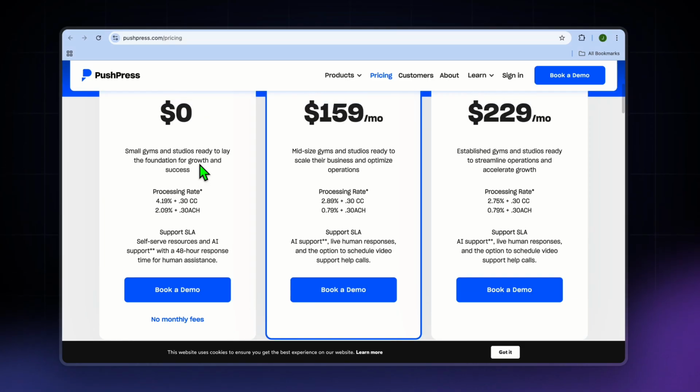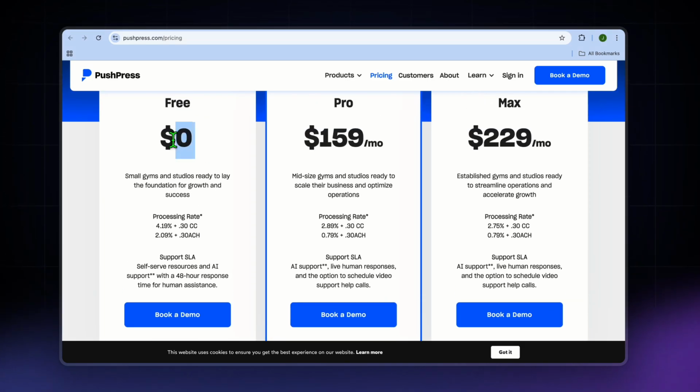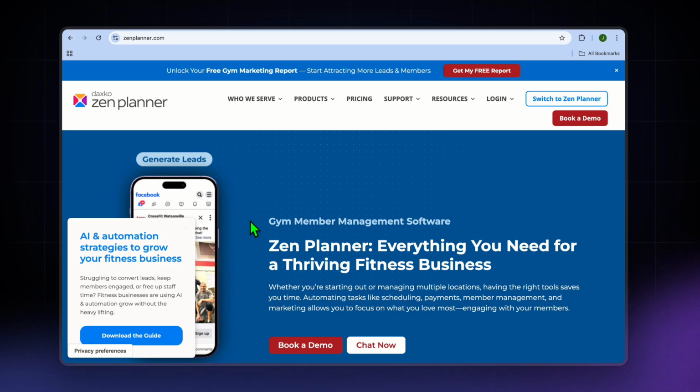Now, if we were to check out their pricing, while you can get started for completely free, their paid plan begins at $159 per month, and it can go up to $229 per month. At number 4, we have Zen Planner.